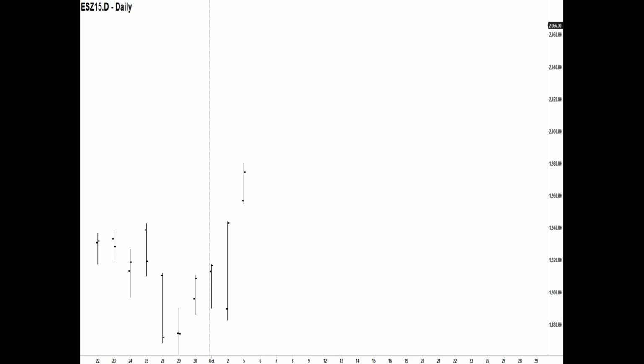So once we apply the PET-D to the chart, we see here that the entire last week or two of September was red, but as early as the first trading day of October, October 1st, the bars turned green, well before we started up higher. So I answered the question.